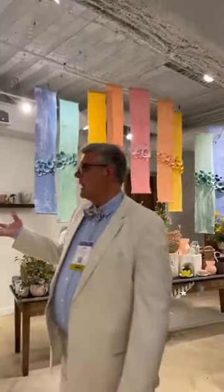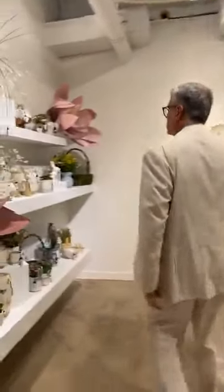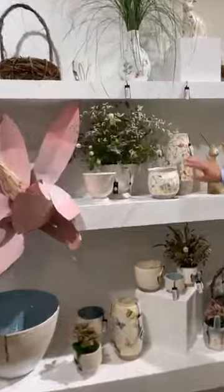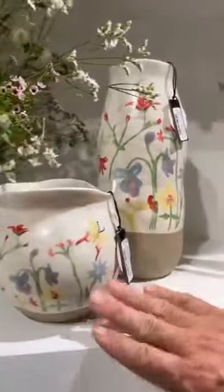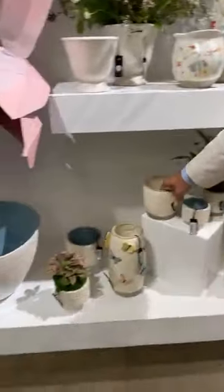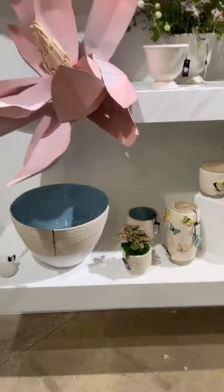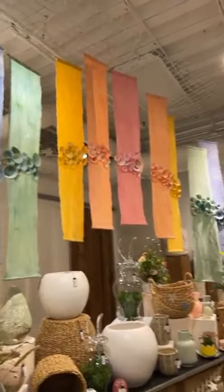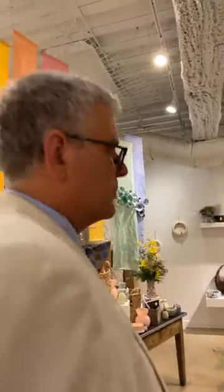So here's a forecast for spring. They're showing some more great containers. These almost look like they've been hand painted. They all feel like they've been hand painted. So some whimsical containers with the butterflies there. And so here's the color palette that they're showing. What I call Easter egg colors, more or less. So that watercolor vibe for spring.